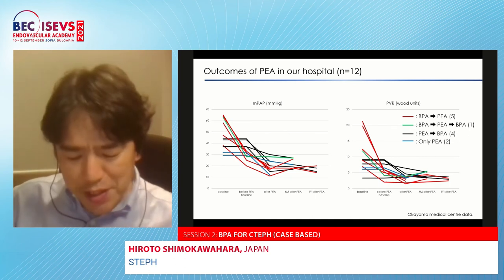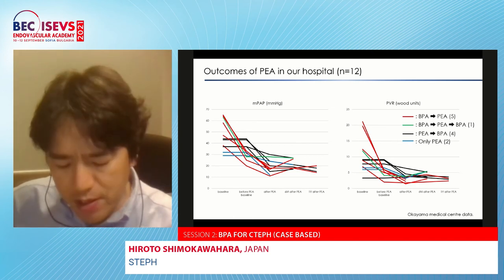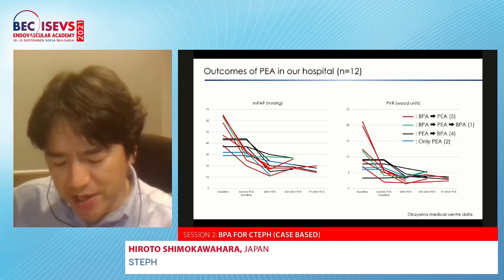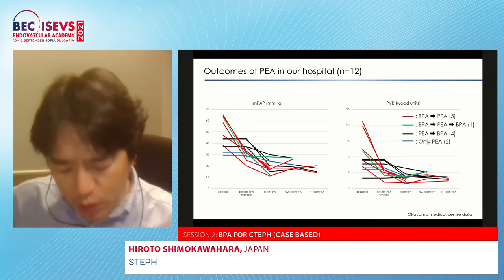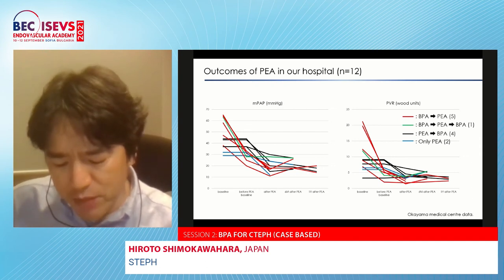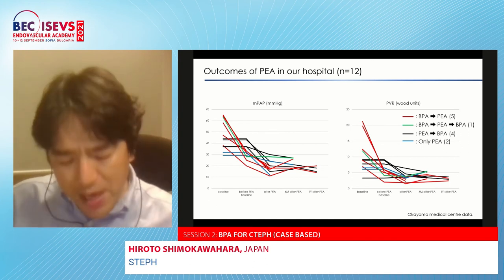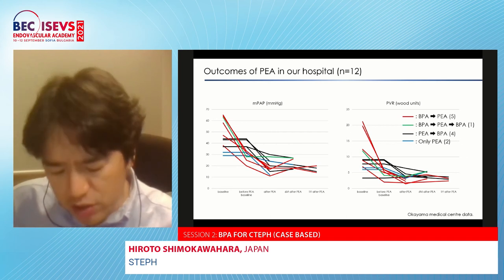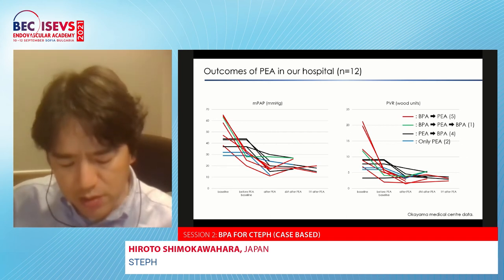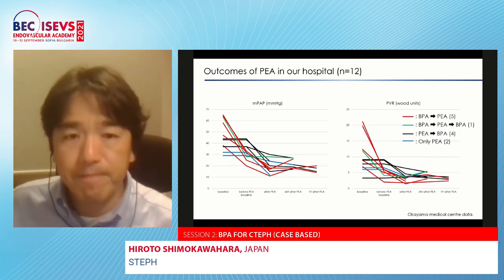The most important thing is that some PEA surgeons usually say BPA before PEA can increase the difficulty of subsequent PEA because the dissection plane can be destroyed or obliterated by BPA. Therefore, multicenter prospective controlled studies are essential to elucidate the effectiveness of the combination treatment of BPA and PEA.